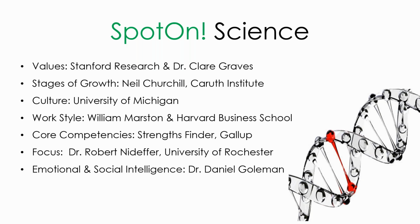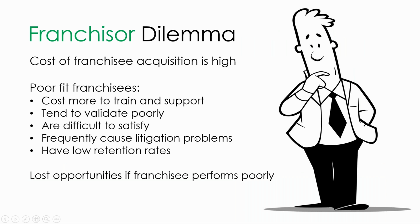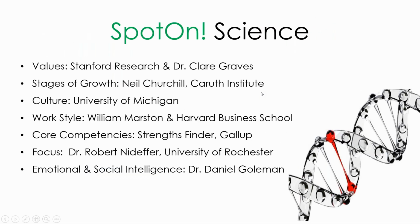The first is out of Stanford Research Institute, which is a values-based logic. It's the why an individual does what they do, what motivates them, what drives them to do what they do, and ultimately how they make decisions. Hang on, guys, my computer has been really crazy here the last few days. There we go. Ultimately, what motivates and drives them to do what they do, and ultimately how they're going to make a decision, what franchise system.